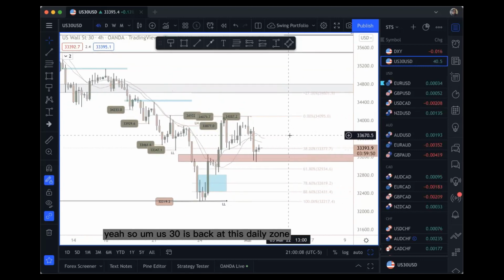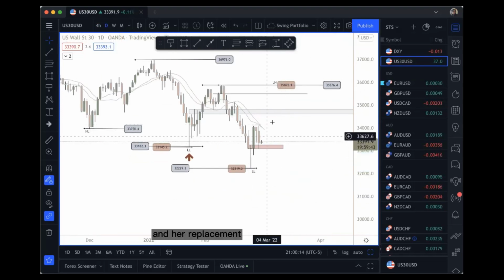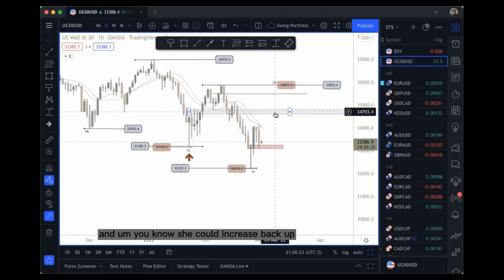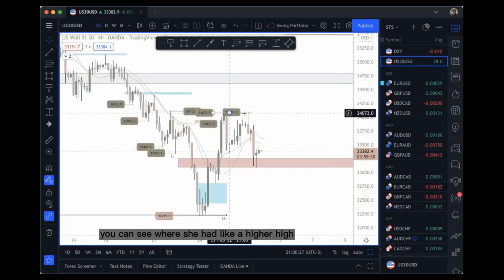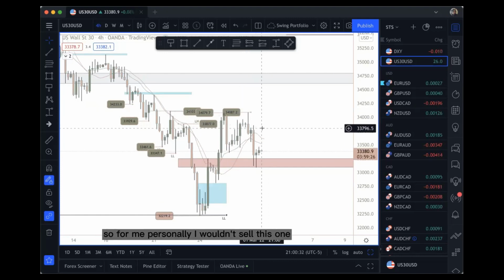So, US 30 is back at this daily zone that we talked about, where she could push back up in her retracement to counter back up. We talked about this one on Sunday, right? She could increase back up, but on the 4 hour time frame, you can see where she had a higher high, higher low situation. So for me personally, I wouldn't sell this one. I'll wait to see if she's going to pull back.